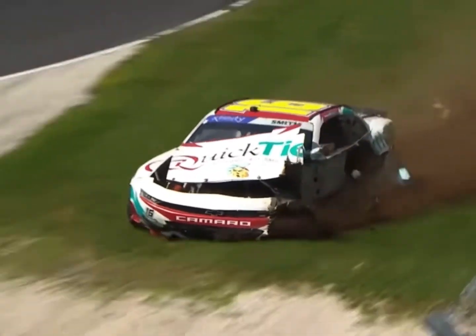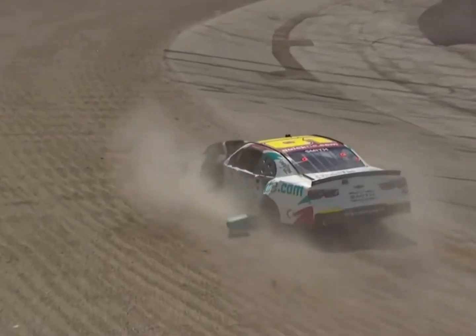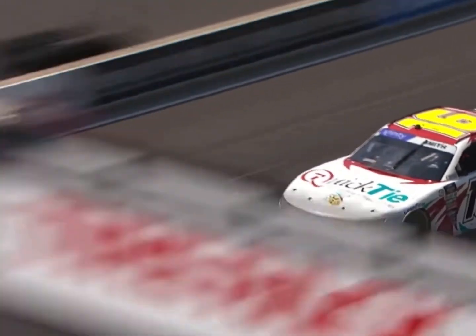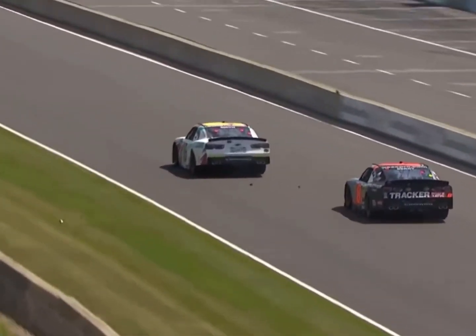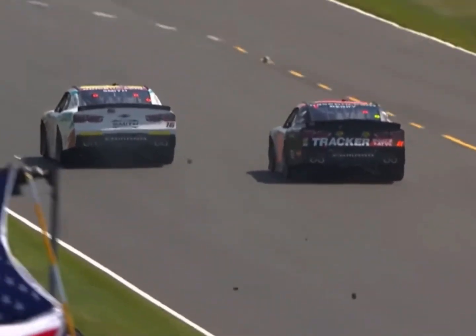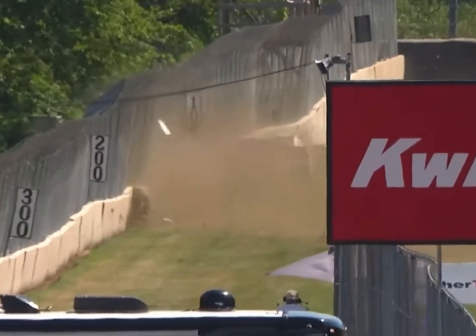Chandler Smith hard into the wall heading into turn number 1. Jeff, it looks like he applied the brakes there and shattered the rotor. And he realizes at this point, once this starts to happen and he's got no brakes, that what was ahead of him was not a good situation. No way of slowing this car down from this point other than the left turn right here. Scrub speed off on the wall. Oh, that's still a hard hit on the driver's side.